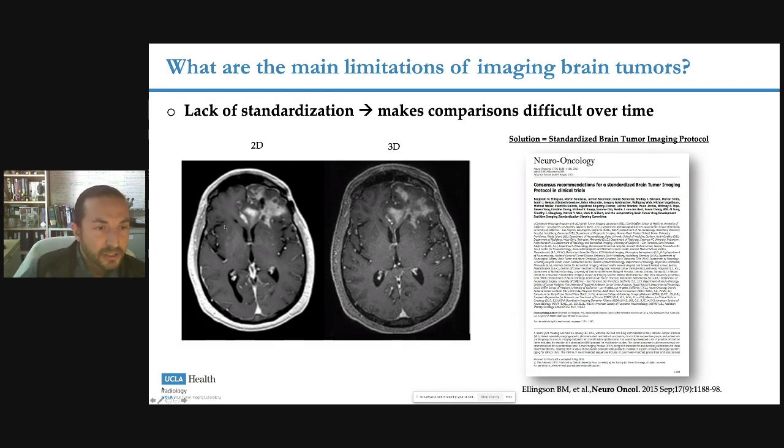You can see here a patient with a glioblastoma who was imaged using a 2-dimensional imaging technique and then a 3-dimensional technique, with slightly different acquisition parameters and slightly different tilt. And you can see the tumor looks a little bit different. So you can imagine if a patient is being scanned on one scanner and then another and then another, it can be difficult to interpret what's going on over time. So we recommend trying to get scans on the same scanner with the same set of sequences over and over again. Another solution to this is, again, asking for the standardized brain tumor protocol that was developed in 2015.